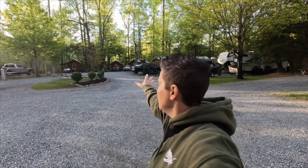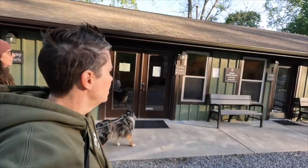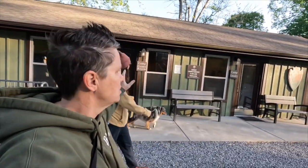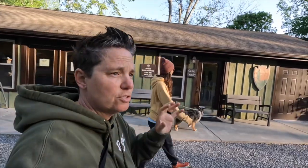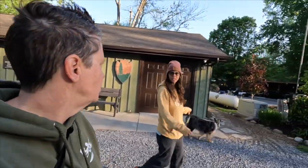A bunch more cabins over there. This campground really has a lot to offer. It's got a little bit for everyone. Really nice. They have laundry here. This is some of the bathhouses. The bathhouses are really, really nice. Probably some of the nicest ones we've seen, right? Yeah.